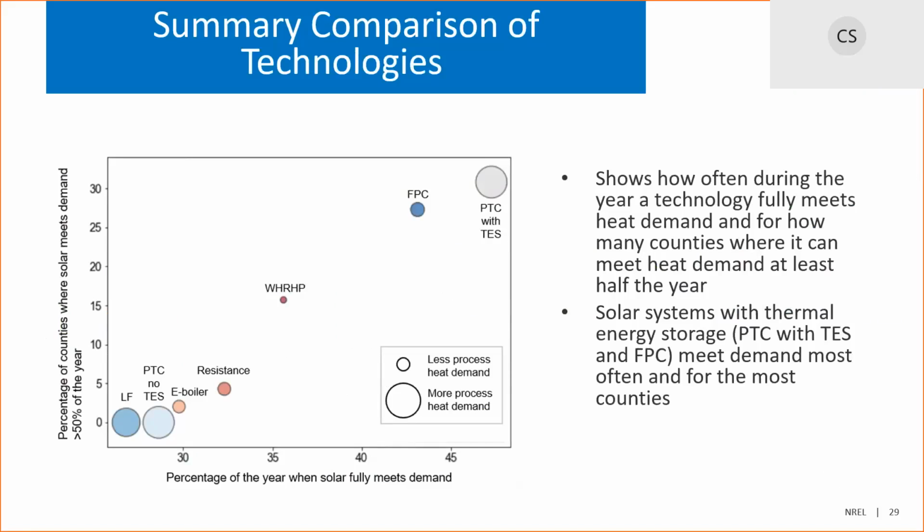So this is a summary comparing the technologies among each other based on two aspects. So how often during the year the solar technology can fully meet the heat demand, and that's shown on the x-axis, and for how many counties they can meet the heat demand at least half the time, and that's shown on the y-axis. So you can see here, and one last thing here too is the size of the bubble corresponds to that technology's process heat demand. So the bigger the bubble, the more potential heat demand it could meet.